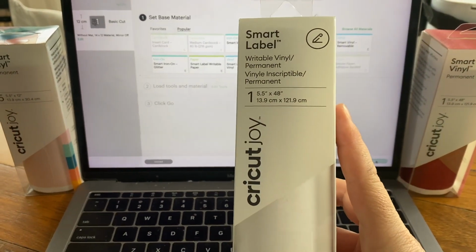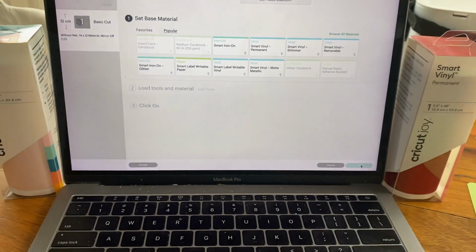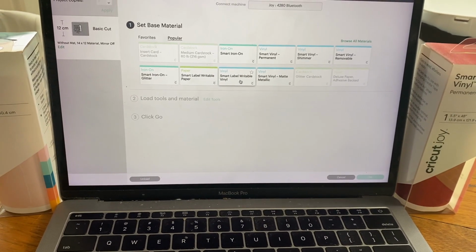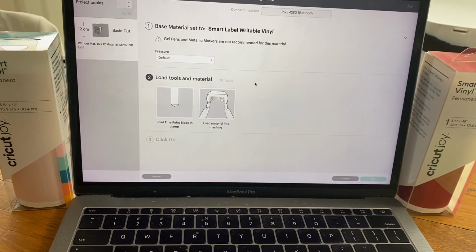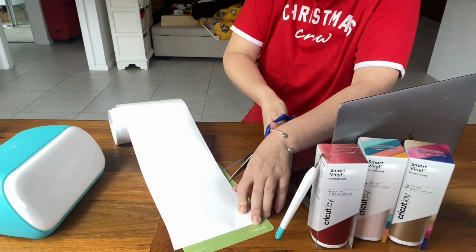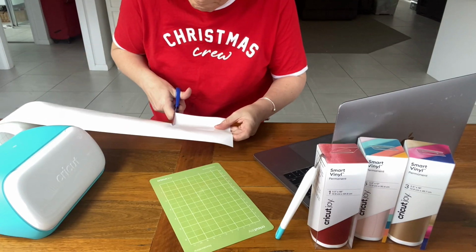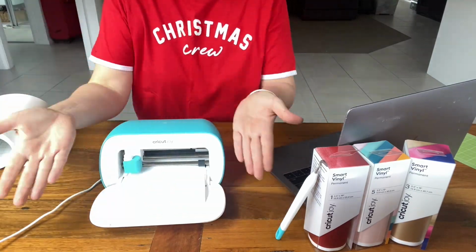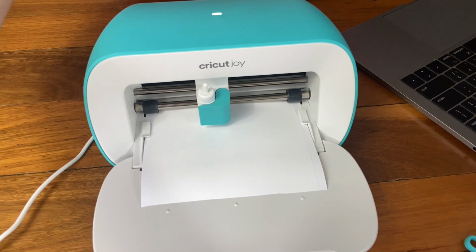Now I've got the smart label here. This was my first mistake, but this was my fault. You are actually going to need the smart vinyl. This will make your life so much easier. Now it's asking you to put your material through your Cricut Joy, just to check and see if it's going to be the right size. Now I forgot to mention I've also got a cutting mat. That's the green thing I've got there. Now thread your material through. It's checking to see if it's the right size. And now it's cutting away.